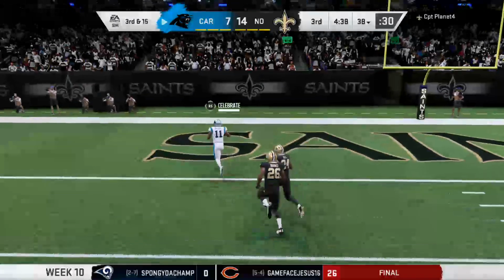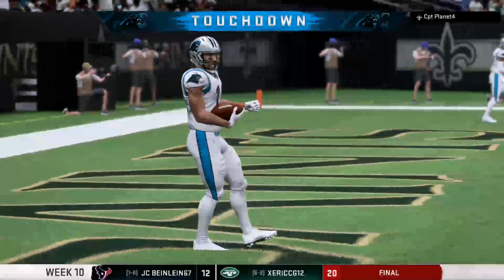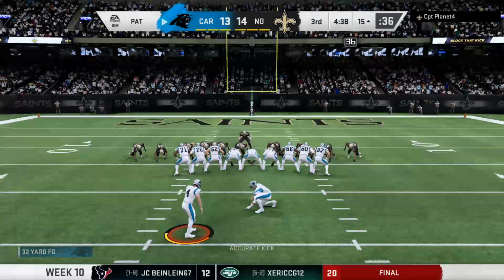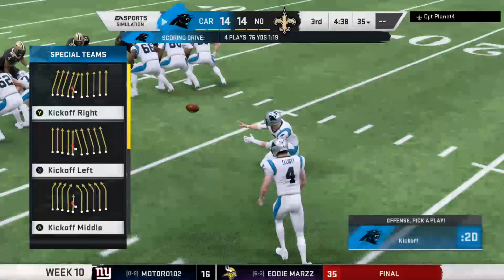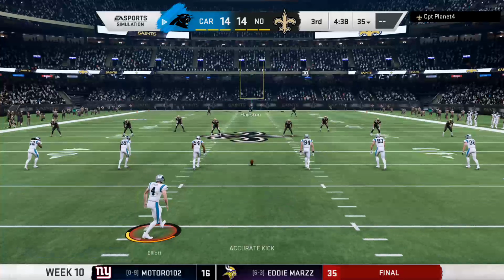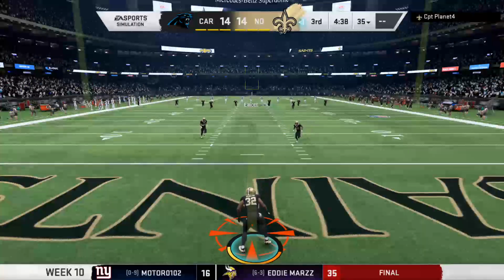This is caught inside the 15. Touchdown, Carolina. A big play there. His first touchdown on the year. As they are an extra point away now from tying this football game. Elliott Good with a PAT. And we are tied at 14. So a tie ball game here as the kick's away.